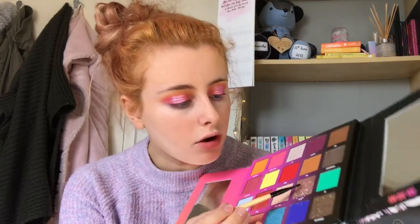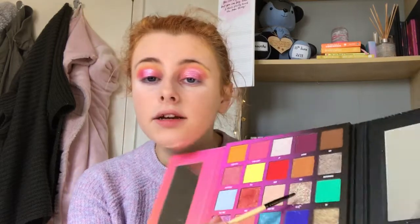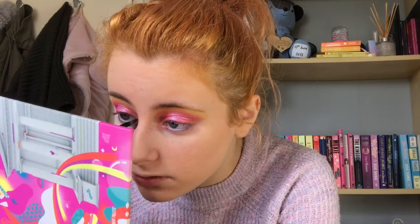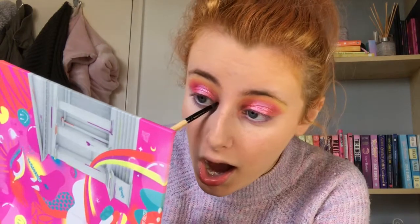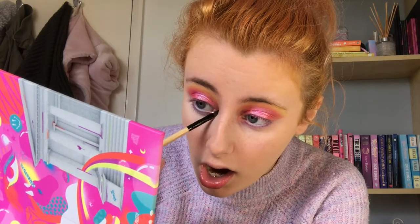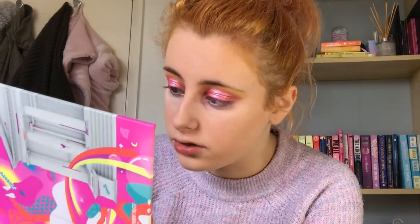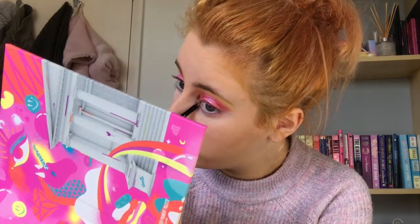So yeah. Okay, I'm going to go in with the shade All Out, which is kind of goldy, bluey, greeny reflection. It's amazing. Look at that. I'm going to take a tiny bit on a little tiny brush and put it on my inner corner. I might need to put down base, or use my finger to be fair. Oh no! What? That's insane. In some lights it looks purpley, then in others it looks green. Okay, I'm obsessed with that. That is so pretty.